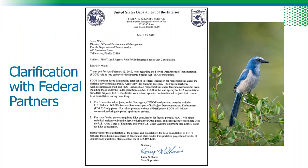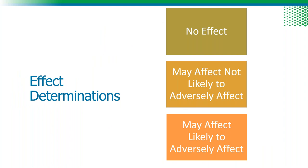Okay, so all of this information that I've just shared has been clarified with our federal partners. We had sent out a letter request to U.S. Fish and Wildlife Service in 2019. This was a result of FHWA looking through our processes and procedures through our NEPA assignment and just saying, hey, we really think y'all should confirm your lead agency role so everyone's on the same page. So we got a response back from U.S. Fish and Wildlife Service that they do agree with the process that I had laid out. And the Army Corps of Engineers and the U.S. Coast Guard also both provided their concurrence with this clarification. So everyone's on the same page with our role.